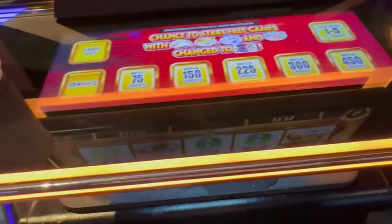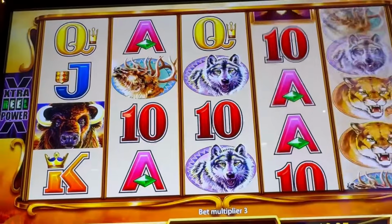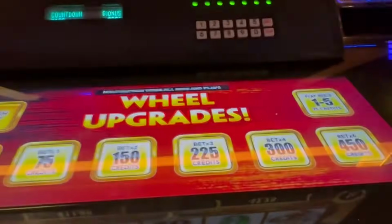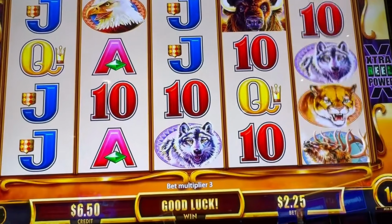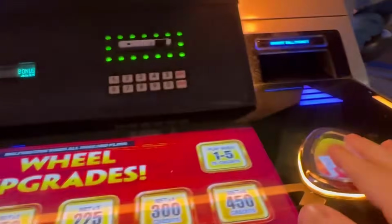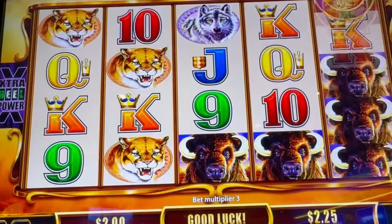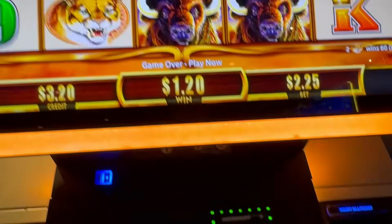In this moment, there were so many people around me. I felt so awkward filming, and it was in the middle of the casino too, which didn't make it any better. So I apologize that there isn't much commentary, but at the minimum, you can watch me lose my money. I ended up getting a tiny $1 win right here, but other than that, we lost everything pretty quickly.